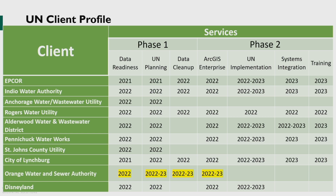Yeah. Cool. For Disney, I don't know how much I'm allowed to talk about that, but they had electric and water utilities and district energy and a lot of things, compressed air, which we made up one for. They're in the works of still doing a UN implementation, but they've got the data model in place. So we've done everything, basically. Electric and telecom on Disney, too.